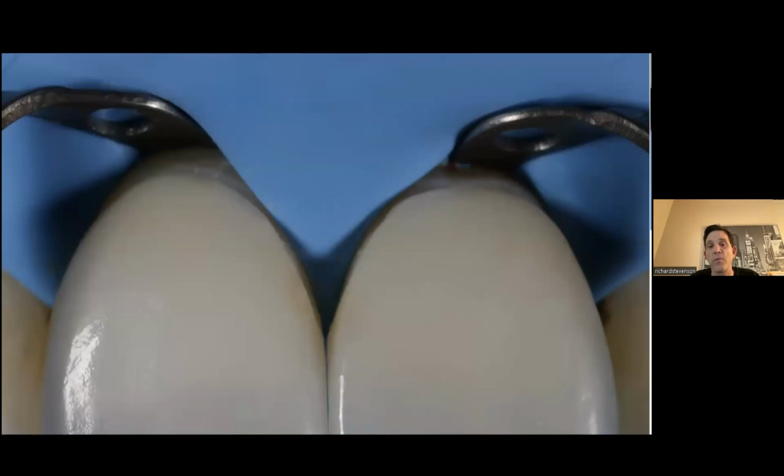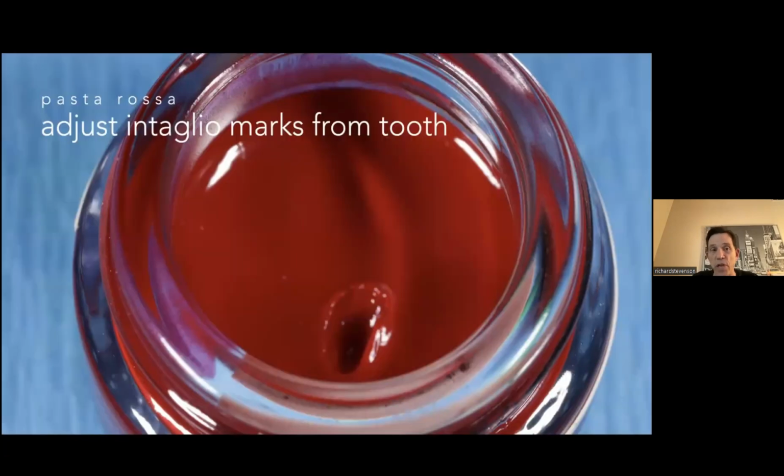So where's the problem? Is the problem interproximal? Is the problem that the impression was distorted? Is there something in the way of the finish line, not allowing it to get down all the way? Is there something on the inside of the veneer? Is there something on the tooth, a residual? So you check everything out.